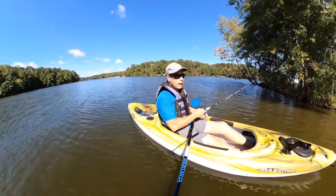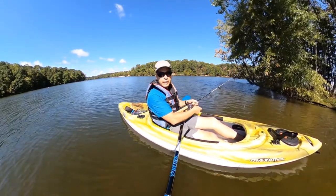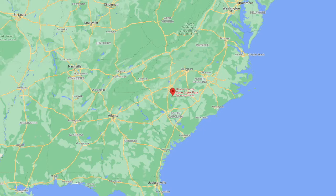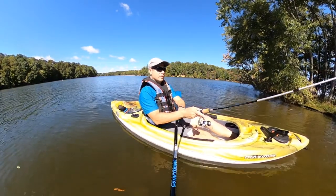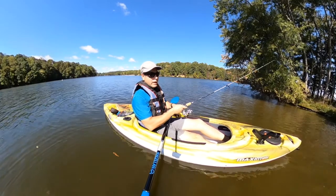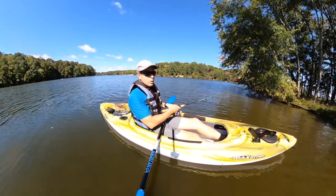Yeah, so I'm really happy with this kayak already. I just got it yesterday. I had a chance to take it out yesterday. Today I'm at Cane Creek Park, which is near Waxhaw, North Carolina. It's not too far from where I live, but I'm already feeling like I'm getting the ability to adventure a little bit with this kayak. And that's what it's all about. You know, I like to get out and spend some time in nature and explore.